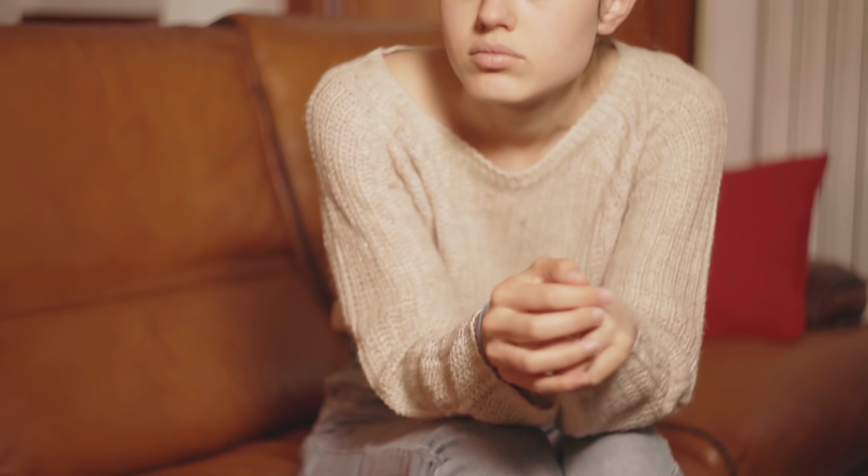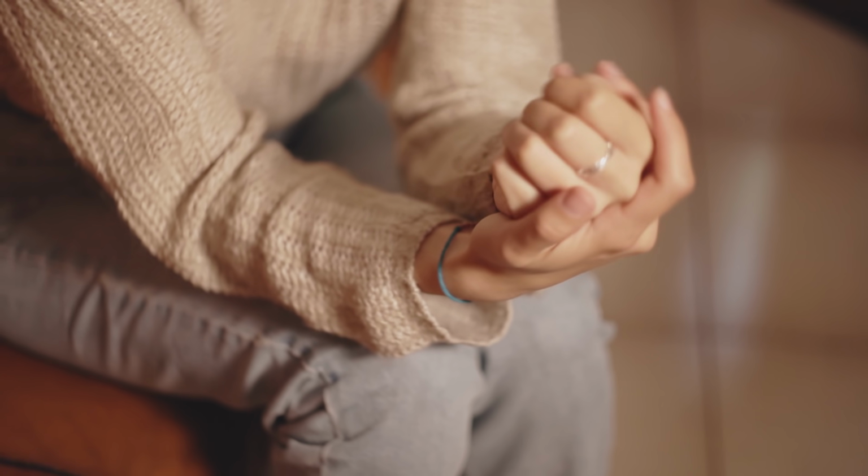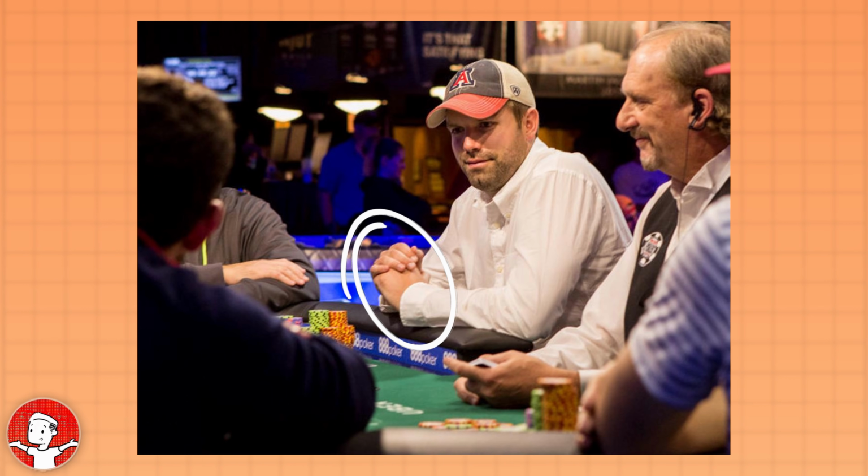Massaging closed fist. This is when one hand is closed in a fist and the other hand is used to massage it. This is usually seen when someone is extremely worried, often seen in poker players and stock traders who are about to lose a lot of money.